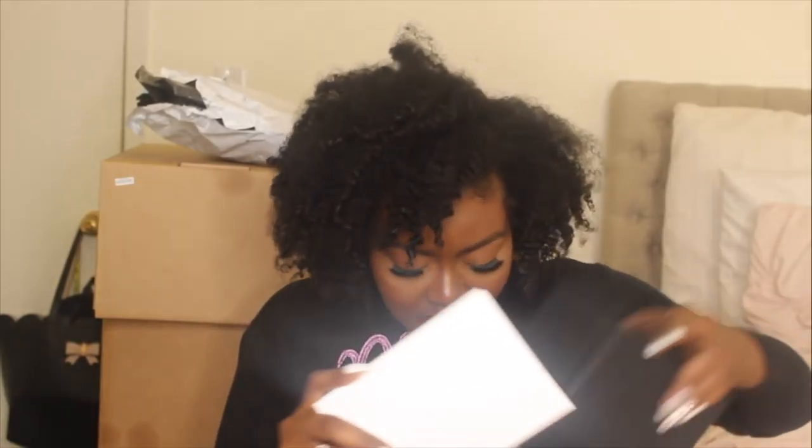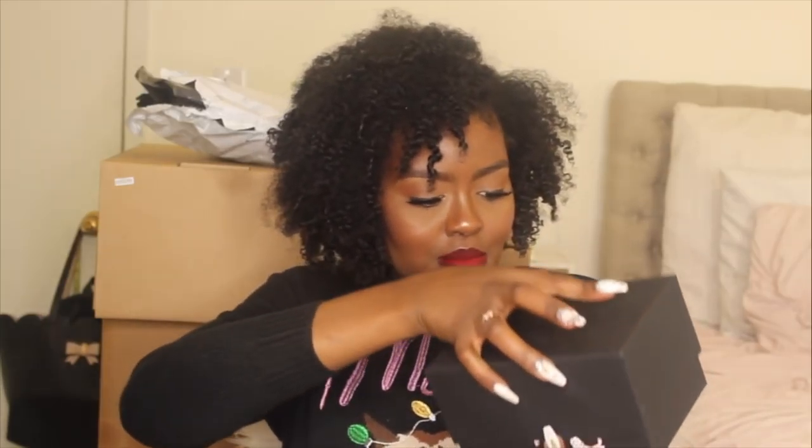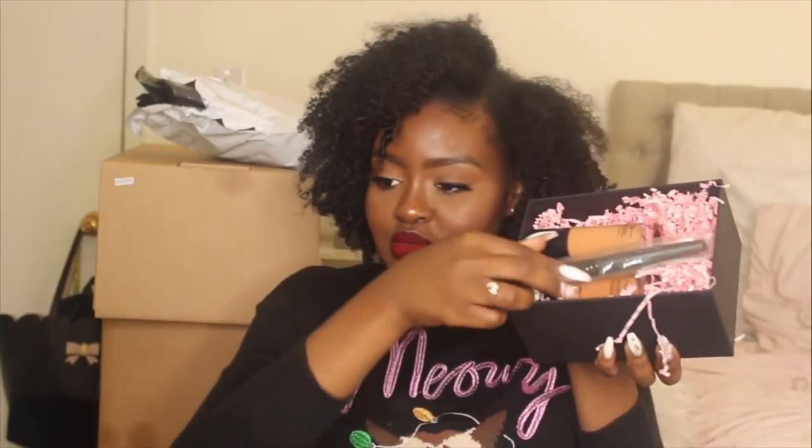This is from Bare Minerals. Oh my gosh, I remember talking to the lady. It came in this box, and oh, they sent me a brush too. Oh, the brush is so soft.